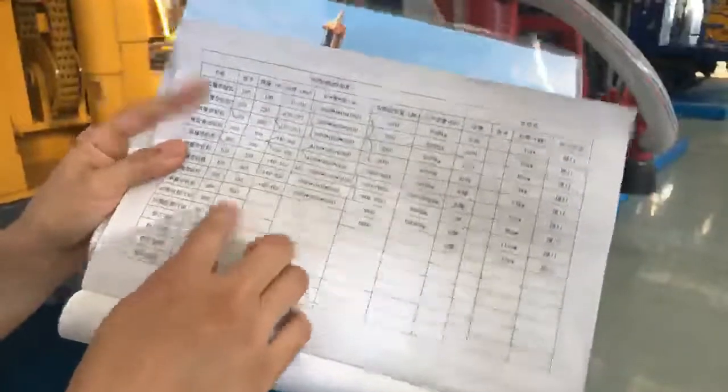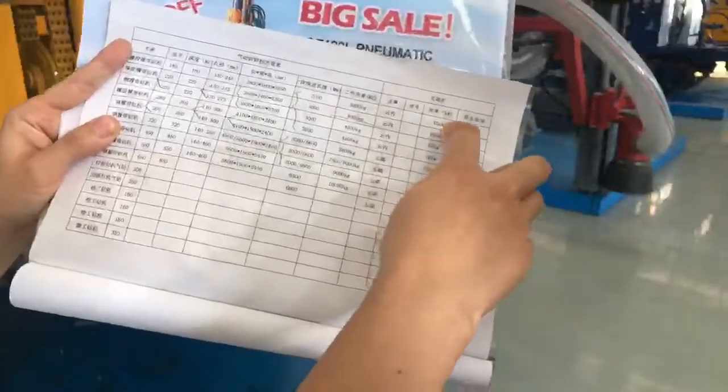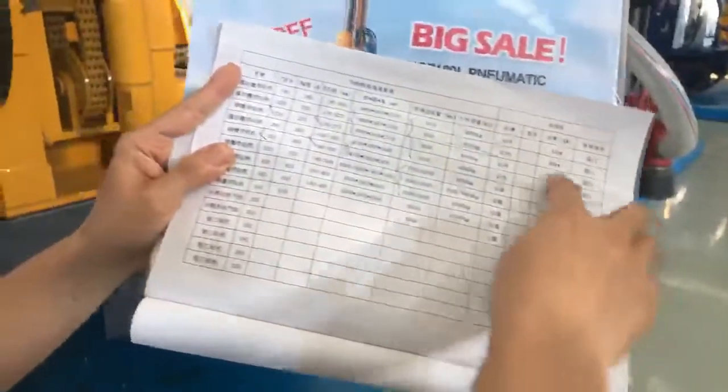180, 220, 260, 320, 450, 550 actor. We have many models. You can see here the different power.